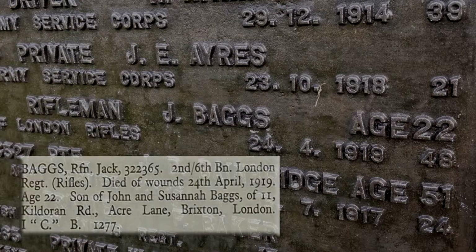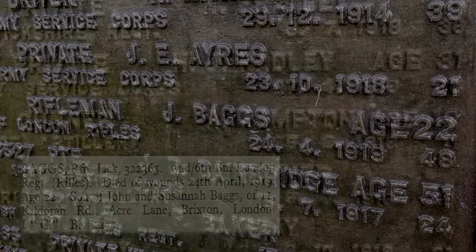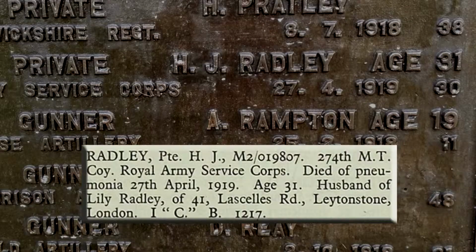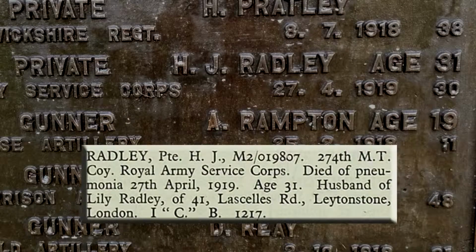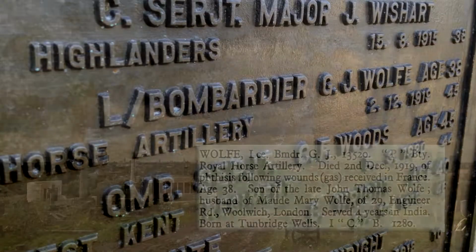Rifleman Baggs dies the 24th of April 1919 as a result of his wounds. Private Radley dies several days later as a result of pneumonia. And even later still, Lance Bombardier Wolfe, the result of a gas attack in France.